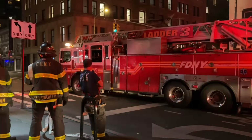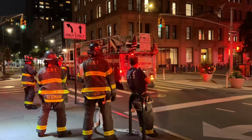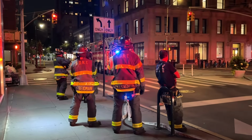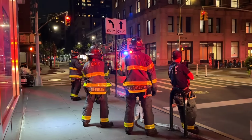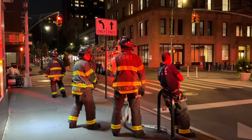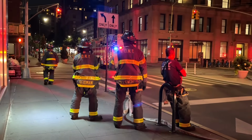The humidity and the soupiness and the stickiness is enormous. Enormous. I feel bad for the members. They've been standing around for over an hour now with their gear and everything on. Gonna monitor it a little longer.